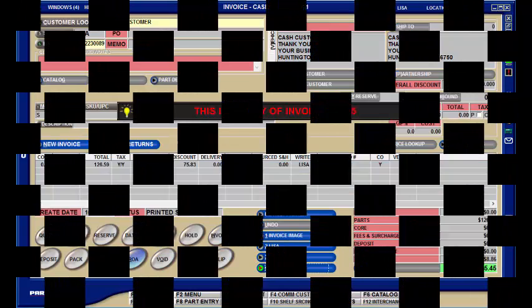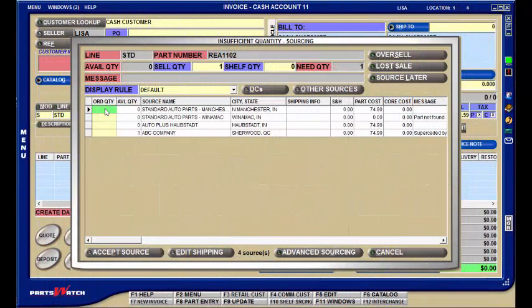Now let's go back and look at some of the additional functionality. If your primary source doesn't have it, maybe another one does. Hit the Enter key or arrow down or up and enter the needed quantity. If none of your primary sources have it and you have other DCs or outside suppliers you buy from, click that button to see who does have it. Or oversell it and stock goes negative when you print a pick or invoice. Oh, or log it as a lost sale.